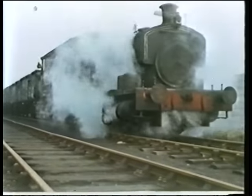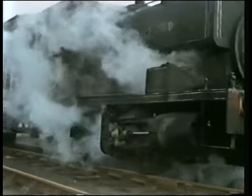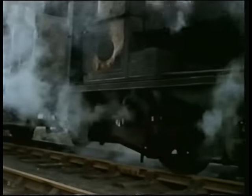For years, nobody knew that within 2 miles of the city of London were two steam engines still at work, long after steam had been banished from British railways.